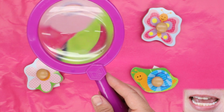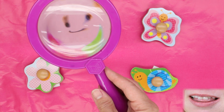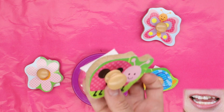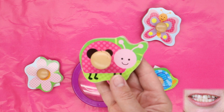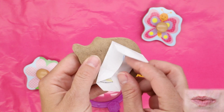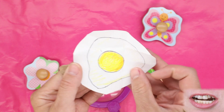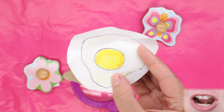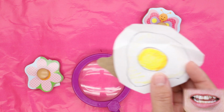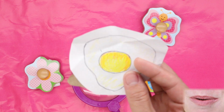Oh, look how big this bug looks. This is a ladybug. She is so happy. What is on this picture? This is a picture of an egg. An egg. Do you eat eggs for breakfast?